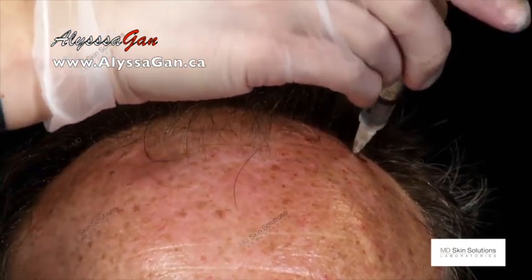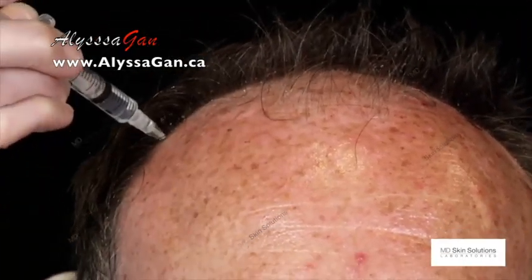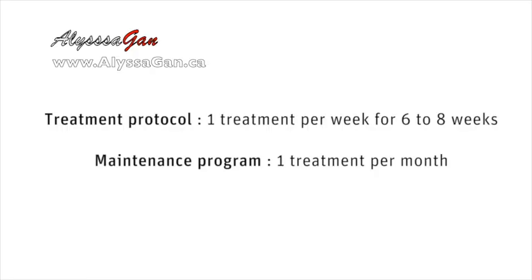the hair follicles sit. The treatment protocol for such a treatment is 1 treatment per week for 6 to 8 weeks, and then a maintenance program of 1 treatment per month.